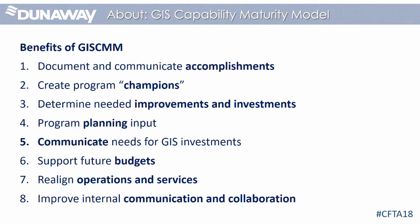Some of the benefits of looking at this, if you think about documenting this process, you can start to document and communicate those accomplishments. Hey, here's all the great stuff we're doing. Hopefully from that, start to develop some of these champions. We were talking about that earlier in the earlier sessions. You may know where you need work, but now you can actually quantify that and actually document that. I won't read all of them, but you start looking at budget planning. You start looking at some strategic plans. Bare minimum, start opening some doors for communication and collaboration, whether that's internal within the GIS department or departments or up and down across the chain, because if you start asking questions, people at least get that ball rolling.